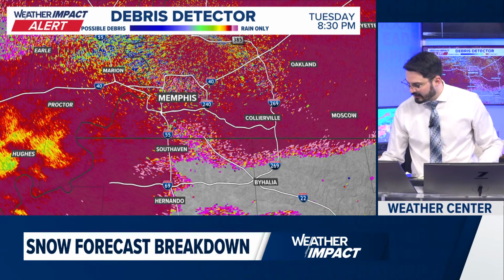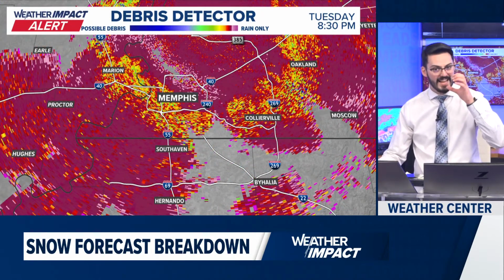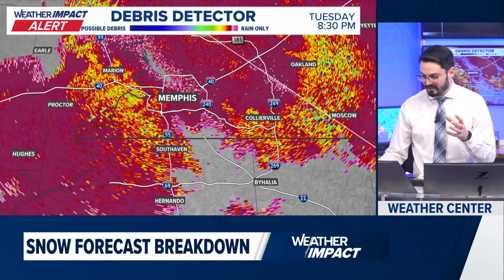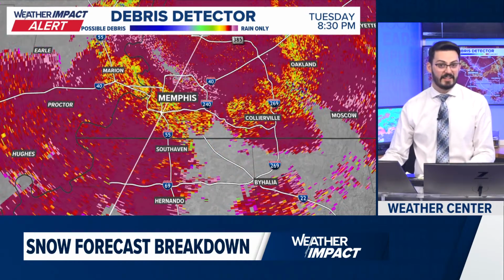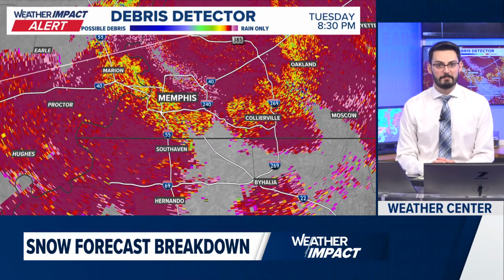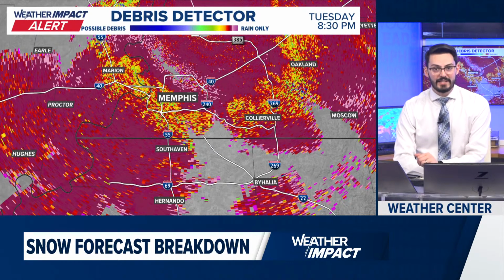Let me switch back over and get that angle up higher. Yeah, right there where the airport is, we've got that band of inconsistent sizes, so the lower correlation. So that's why we're seeing a bit of that freezing drizzle here around the Memphis area. So that's going to take over for the next couple of hours tonight until we really get that warm nose pushed out.